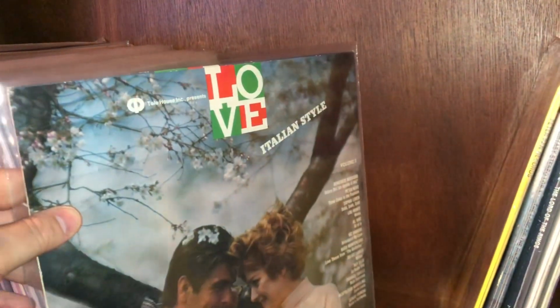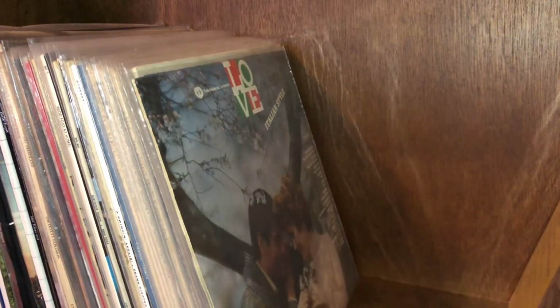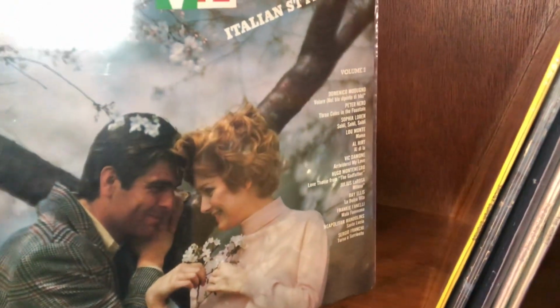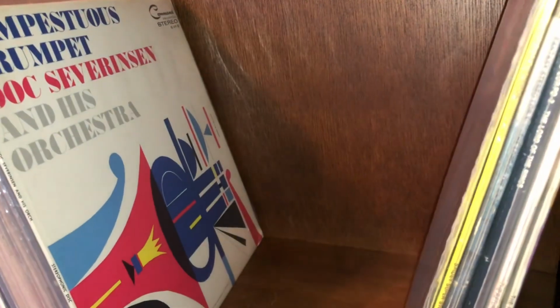Now, I come from an Italian family, so we listened to a lot of Italian music when I was growing up, and a lot of these I picked up on the secondary market, and some of these were passed down through my family. So this one is Love Italian Style. This is basically just Italian love songs, and this is an original pressing of that record.